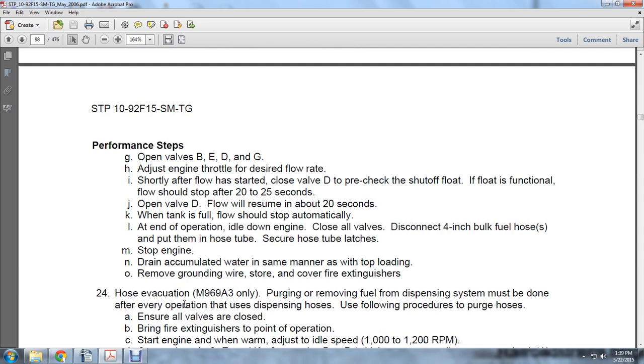Open the valve B, E, D, G and adjust the engine throttle for the desired flow rate. Shortly after the flow has started, close the D pre-check valve to shut off the flow. The functional flow should stop after 20 to 25 seconds. Open the valve D and the flow will resume in about 20 seconds. The tank flow should stop automatically.